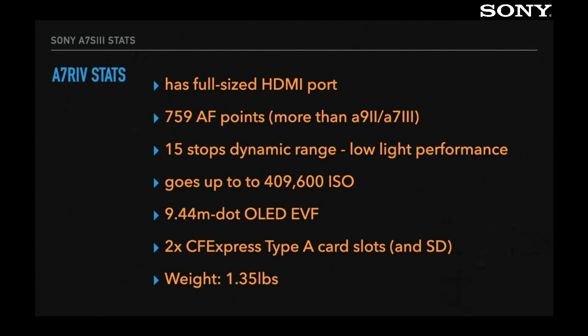The eye level viewfinder, or the EVF, is 9.44 million dots. It's basically double the resolution that we've ever had in the very best cameras like the A7R IV and the A9 II. So the OLED viewfinder, the EVF in the A7S III, is better than any other camera that I've ever looked through. It's incredible. A really nice welcome thing too was the CFexpress Type A card slots. And Sony ingeniously designed them so that you can also use SD cards. So if you don't need to shoot 120 frames a second, you don't need the fast card.